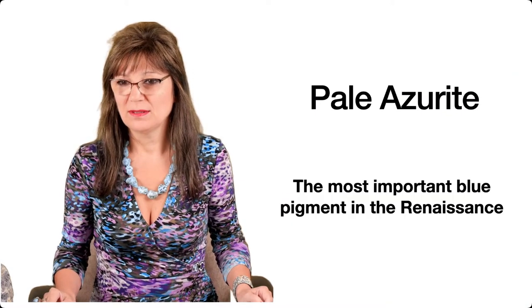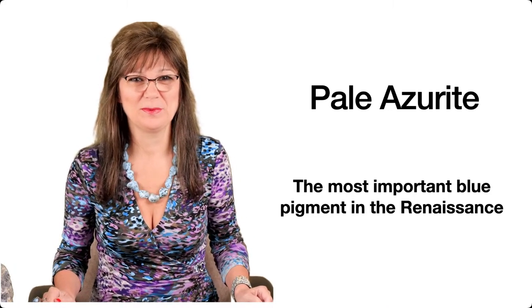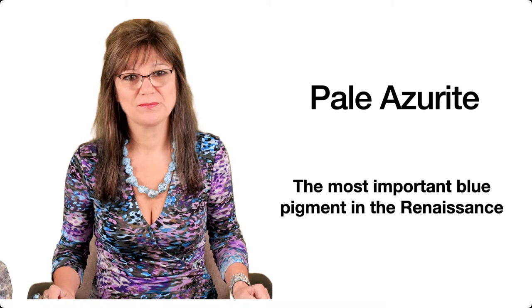So the pale azurite, the most important blue in the Renaissance. This is an interesting color. This is a copper carbonate mineral. This is an azurite. Azurite, and of course malachite, is usually associated with it. Usually we find these minerals at the top of a copper ore vein that goes deep into the earth.